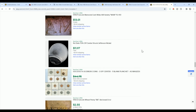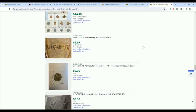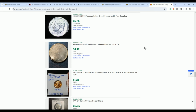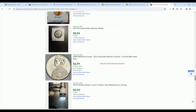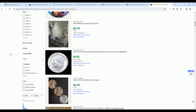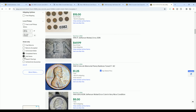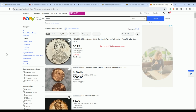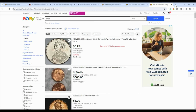There's some of them that are really good people that have found something different, and they just put it up on eBay and make a couple bucks. But it's a huge glaring issue that we have in this hobby, and I can show you this. These are the solds, 13,000 plus. And if you go down and unclick sold, it'll show you how many coins are listed under error. Think about this, 69,000. Let's put that in perspective.